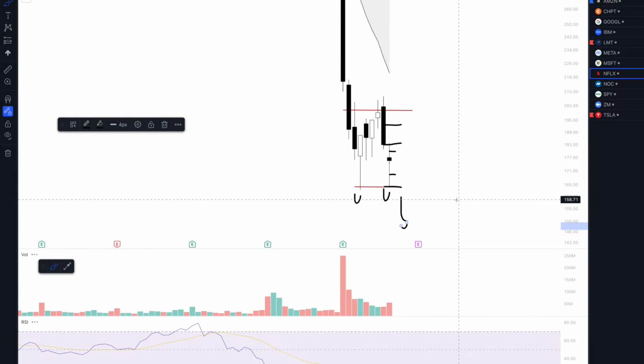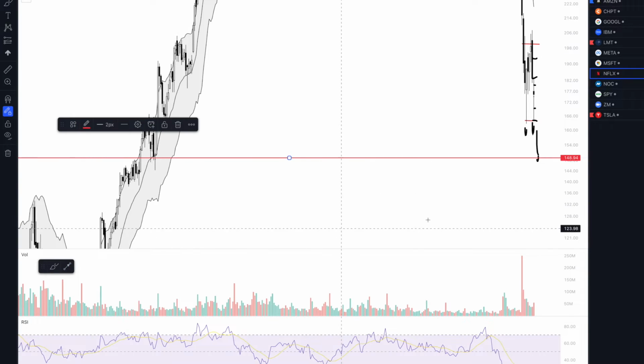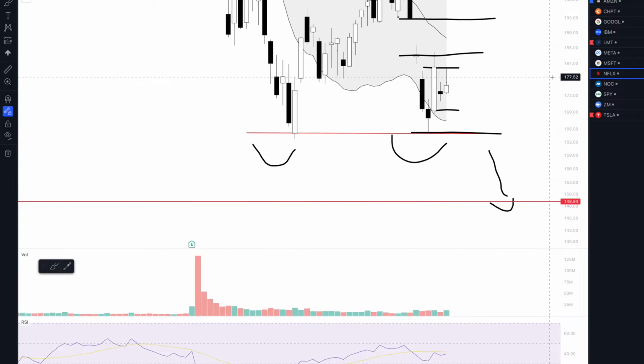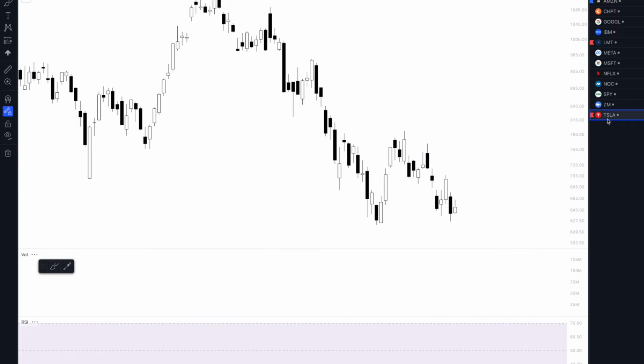If we just check the weekly supports and resistances real quick on Netflix, we'll be looking to target, if I can get my line out, the 150 area, right? So this is the area we are looking to target, $150 on Netflix, if the breakdown of 170/164 occurs.